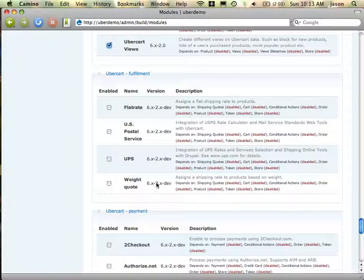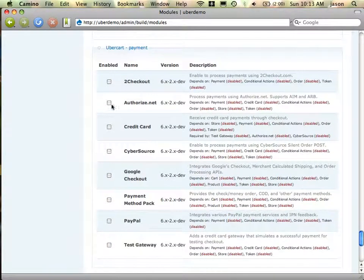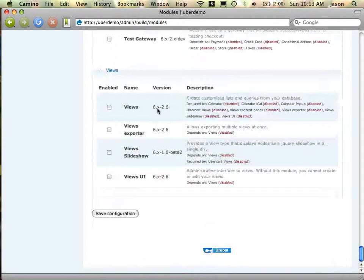So here's where you get into some shipping API. So here's USPS, UPS. If we downloaded the FedEx Ubercart shipping module, you would see it right here. Here are your payment APIs. So if you had an Authorize.net account set up already, you would just simply click this, type in your account and your transaction key or something like that. You basically need two numbers, and it works.